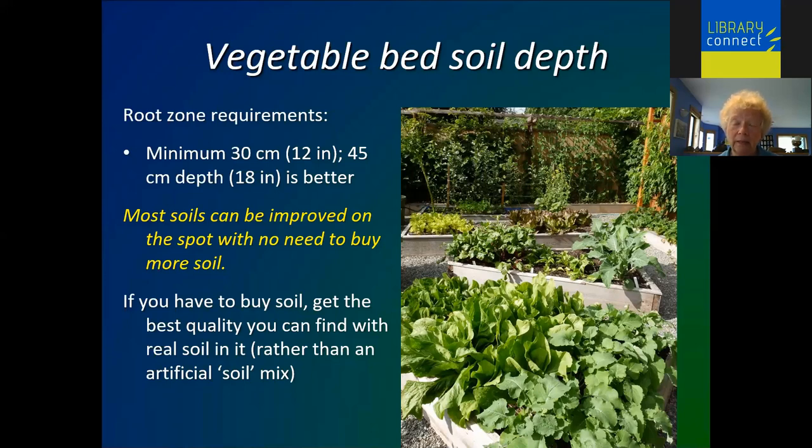I always think that it's much better to spend your money on buying amendments like compost and organic fertilizer than it is to buy soil. If you have soil of any kind, even if you think it doesn't look very good, it will be much better to just build that soil up and make a good quality garden soil out of it. So unless you are gardening on rock or gravel or filling quite deep beds, you probably don't need to buy soil. So if you do buy soil, try and buy the very best quality soil you can.